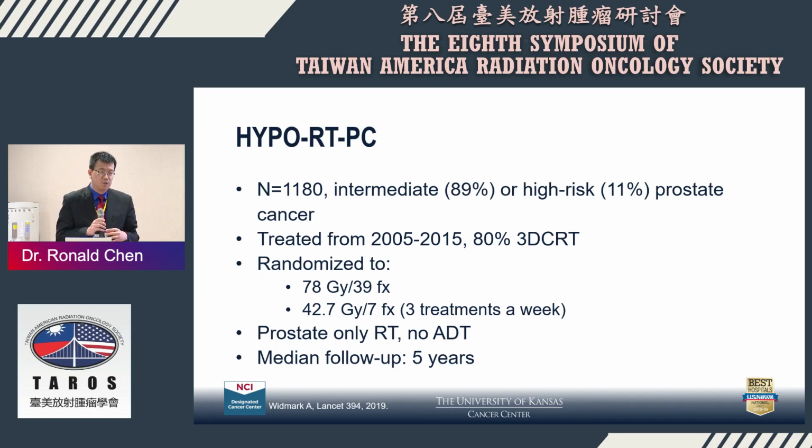They gave it 3 times a week, which is 2.5 weeks. And I think this is important for biology. It shows us whether the biology of conventional fractionation and ultra hypofractionation works the same to control the cancer. So I think this is a very important biology randomized trial. The treatment was prostate only, no hormone therapy, so they only compared the radiation effect. And at the time of this publication, there was a 5-year median follow-up.